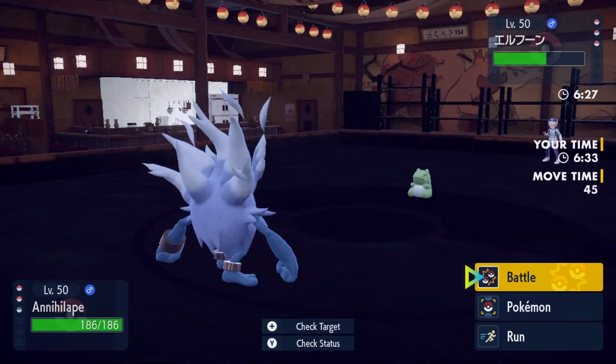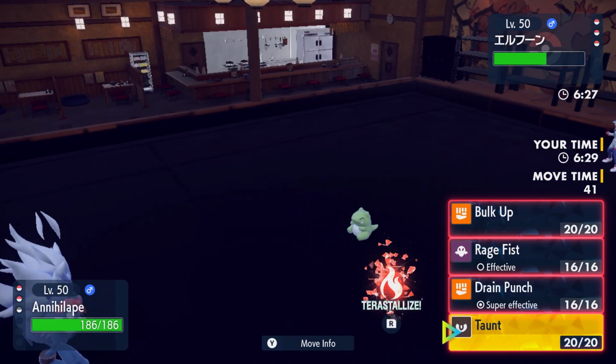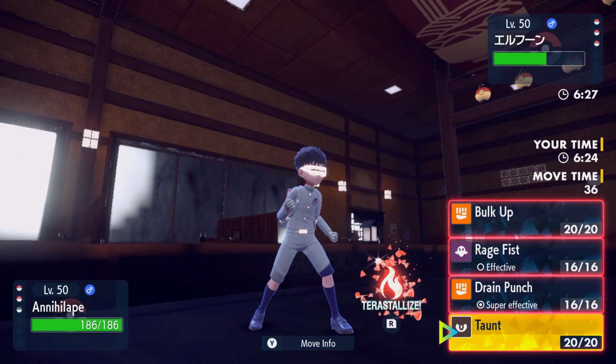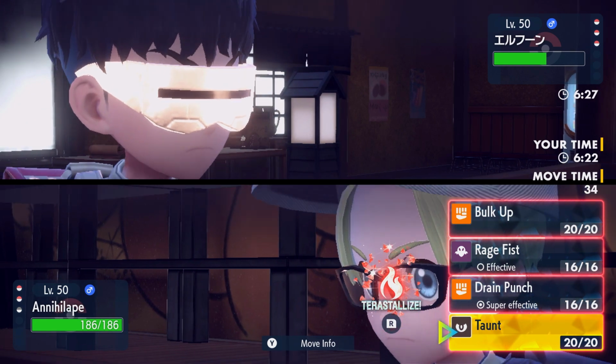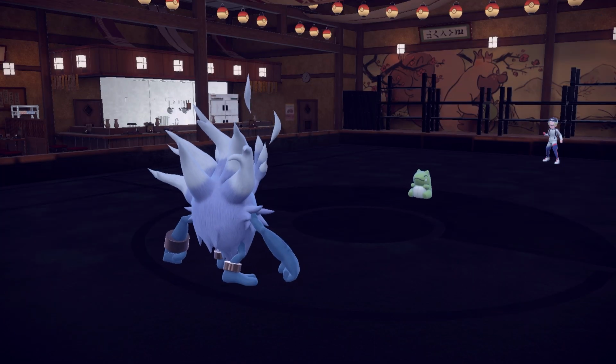I mean, I don't think it... Does Taunt go through Substitute? That's something I need to know. I always forget small details like that. If it does, then it's worth it to Taunt here. But I'm really not sure if it does. I'm going to use it. I'm probably wrong.